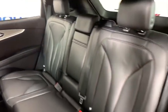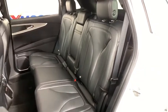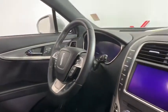power windows. If affordable style and reliability are what you're looking for, this vehicle couldn't be more perfect. Drive it today.